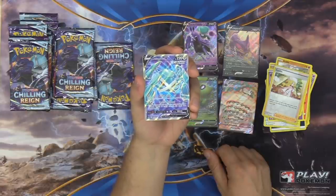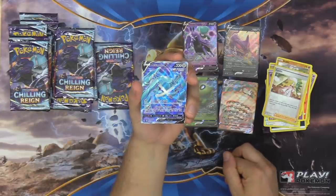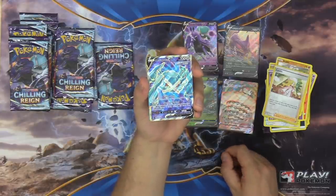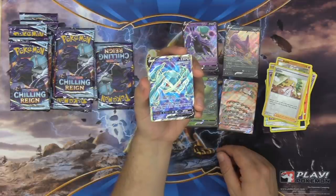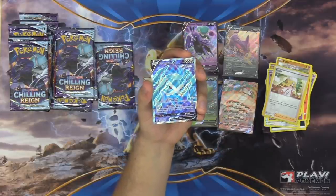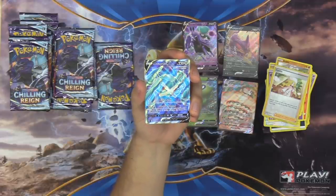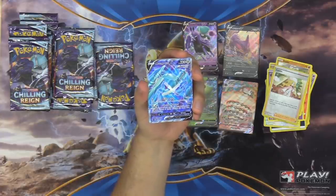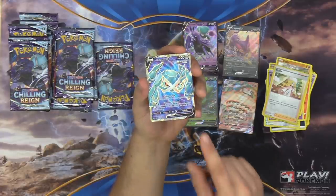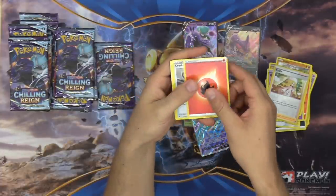Metagross V, Rapid Strike Pokemon. It's got 220 HP and the Bullet Punch attack for one metal energy. Does 20 damage, and you flip two coins, 20 more damage for each heads. And then Synchro Hammer for a metal and a colorless, 60 damage. Plus, if this Pokemon and your opponent's active Pokemon have the same amount of energy attached, this attack does 90 more damage. So it could do 150 damage for just two energy, but you have to have the same amount of energy attached.